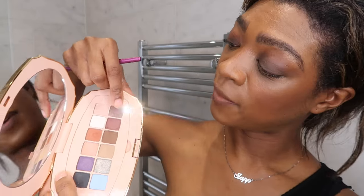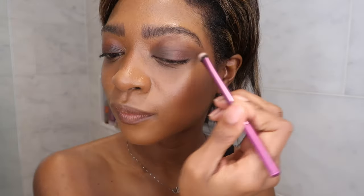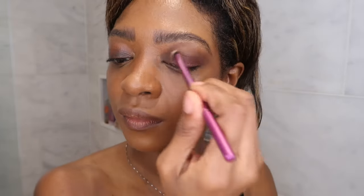So that's the matte one. I think that's a really nice shade. It's perfect for my skin tone. I can see it, but I can't see it. It's not adding too much depth. It's just really nice, so I like that. So next I'm gonna go in with this. I'm gonna go in with a bit of this one here. That feels really nice. I like the look of that as well.